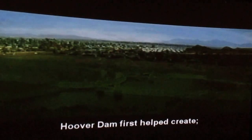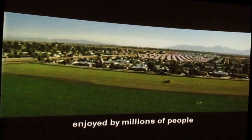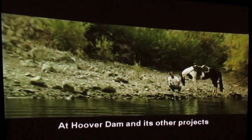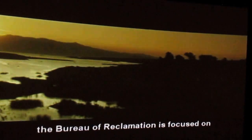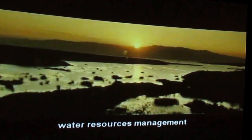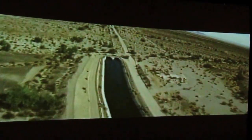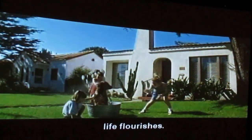Hoover Dam first helped create and now helps sustain the high quality of life enjoyed by millions of people in the desert Southwest. At Hoover Dam and its other projects throughout the West, the Bureau of Reclamation is focused on efficient, effective, environmentally sensitive water resources management to help ensure our limited water supplies can meet the needs of all who depend on them. Wherever the system delivers water, life flourishes.